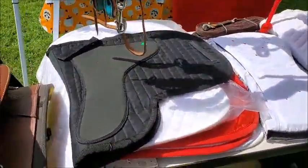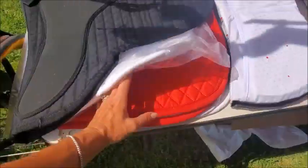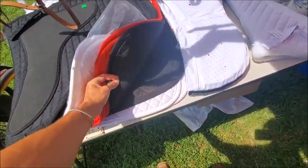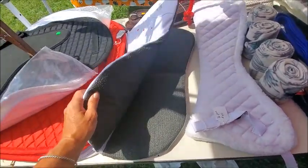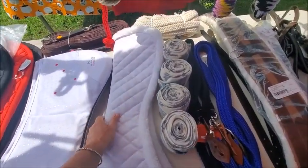We've got a couple of saddle pads. You guys have already seen this one, and then we have a nice real red one that's really kind of nice for Christmas, and a nice black and white. Some of these are gently used. Some of them are brand new, but you can't tell. I mean, look at that, that looks brand new. Then we have a half pad, and this is a really, really nice one. And then something like this. This is really super nice underneath the saddle.